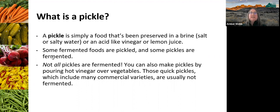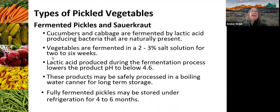Okay. Now, many fermented foods start with a brine. So not all pickles are fermented. It's kind of an interesting situation. So I'll talk through this a little bit more. You can make pickles by pouring hot vinegar over vegetables, and that's a pickle. And those are called quick pickles. But you can also ferment vegetables, and those are also considered pickles, but you are preserving them in a different way. You're preserving them by fermentation, not by adding acid to it.